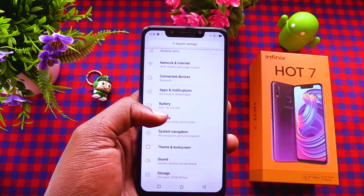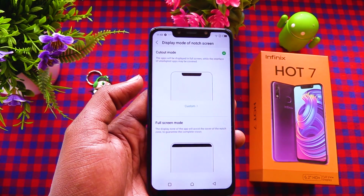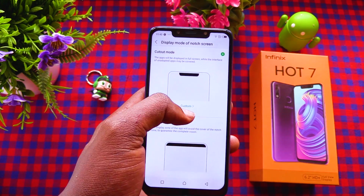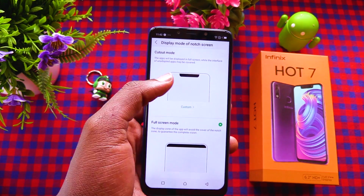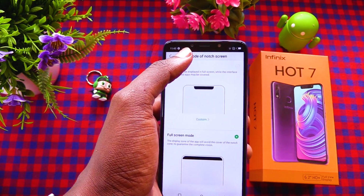So Infinix have enabled a way to hide the notch, which is a good thing, because that notch is hideous. So after hiding the notch, you get almost same level bezels at the top and the bottom. A good thing.